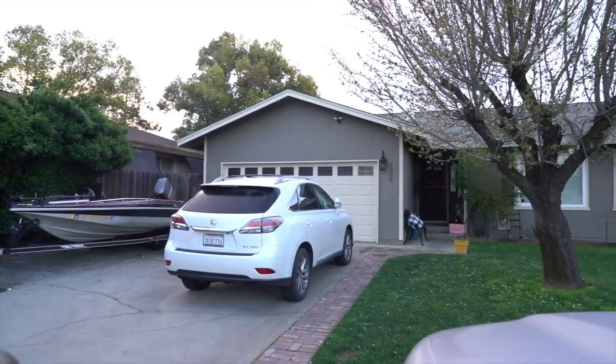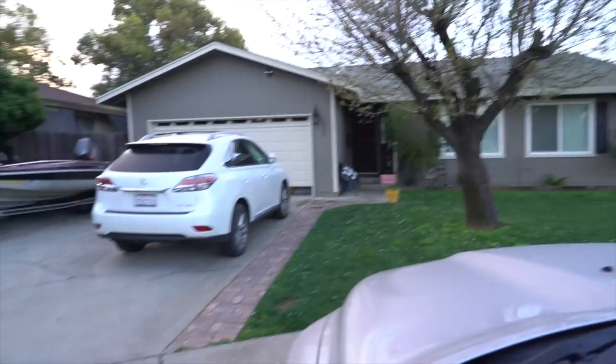So anyways, without further ado, let's go get Rocky boy. Watch guys, he's gonna come flying out of that garage over to the right. He does it every time, watch.